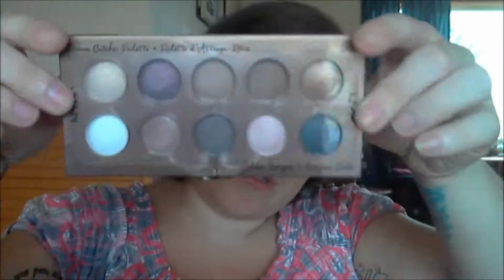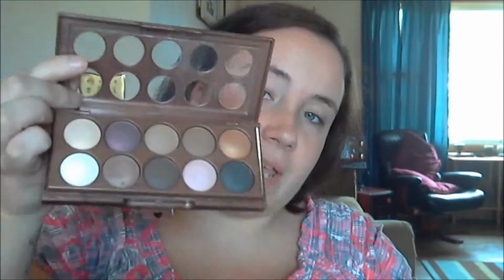But let's get started. First, I am going to use my Dreamcatchers palette by NYX, and it's the Golden Horizon palette. I haven't used this palette in a while, but it has the perfect colors for this look. And I'm also going to use a brush that I just got in my Ipsy bag. It is by Crown, and it's the eyeshadow and crease brush.